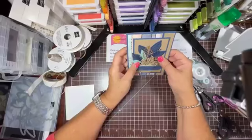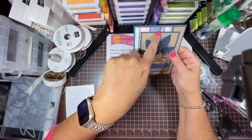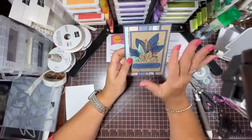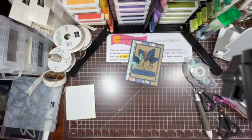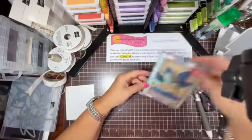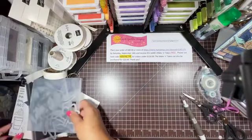And I wanted to use some more of that Country Woods DSP and then pick up some of the colors in the Country Woods DSP to try something a little different, apart from my Cajun Craze and Crushed Curry and Mossy Meadow colors. So that's what we've got here. All right, let's start getting this one together.